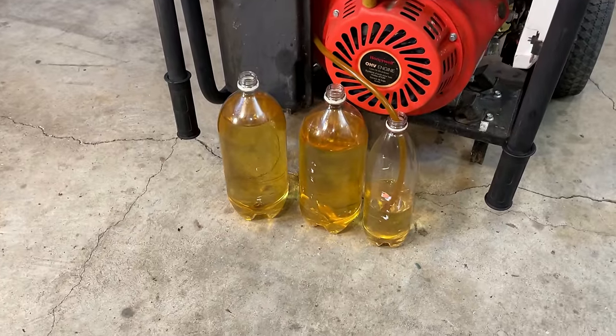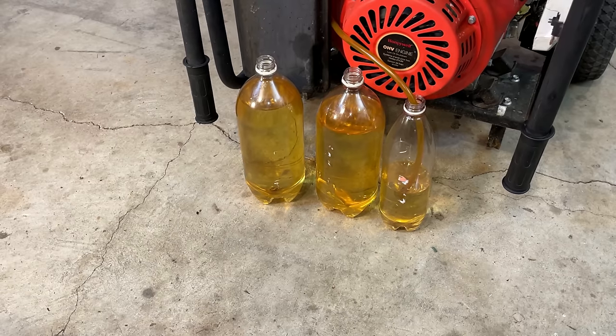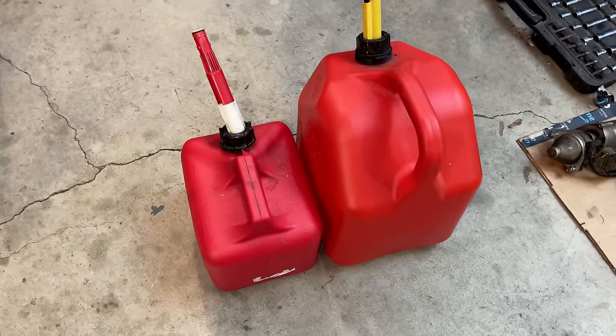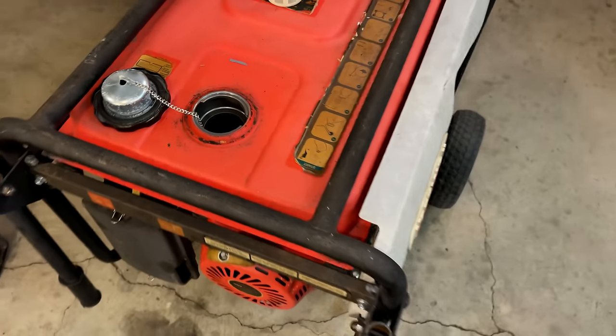Anyway, I think you get the idea. There's a lot of fuel in the tank, so I'm just gonna let this go until it's all out, and then I'll get that tank off. It took a while, but I got at least $25 of fuel out of that tank. And now that it's out, I can see the bottom of the tank. It looks to be in very good condition.